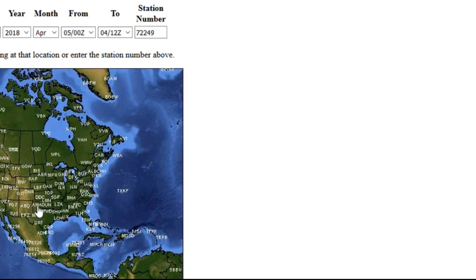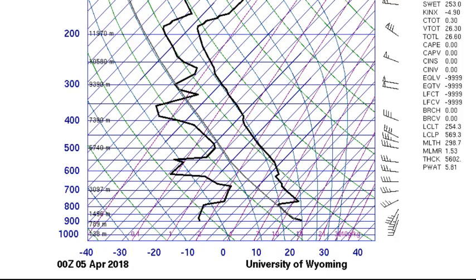Let's take a look at another sounding. Let's try going northwest to Amarillo. We've got 35 knot winds out of the south, so the air mass is trying to recover, but as you can see, there's hardly any moisture. Dew points are in the single digits in that region.